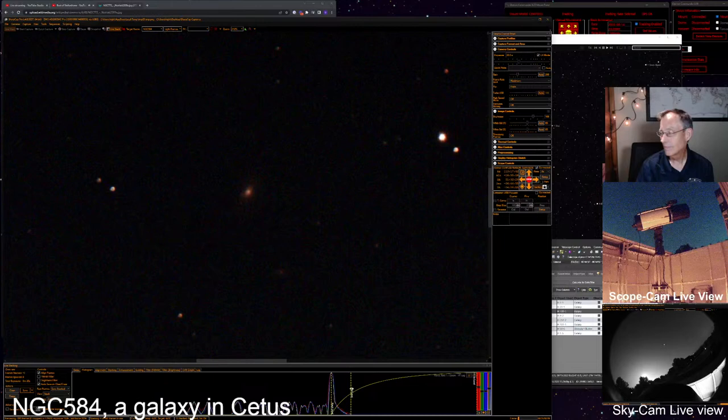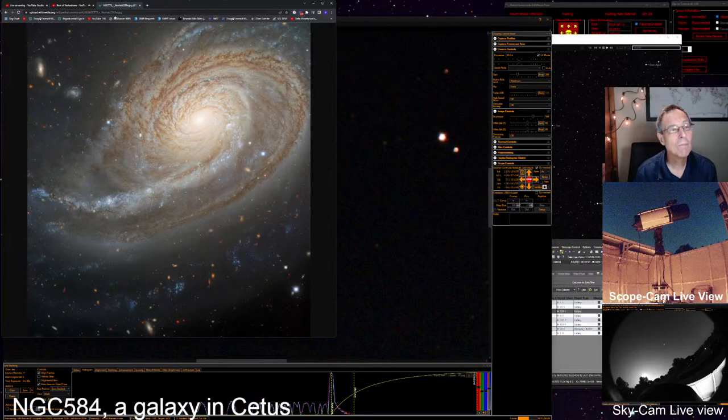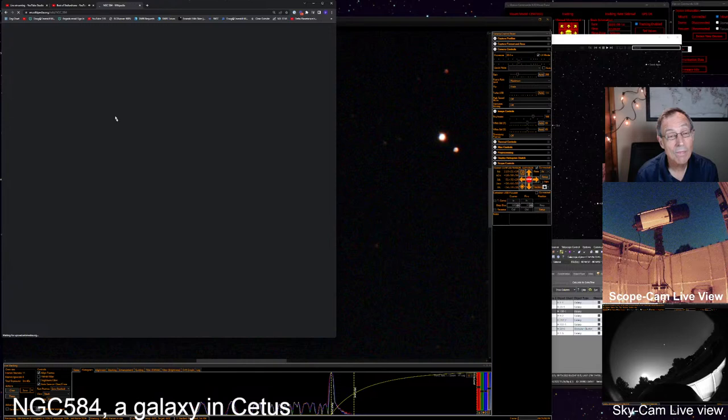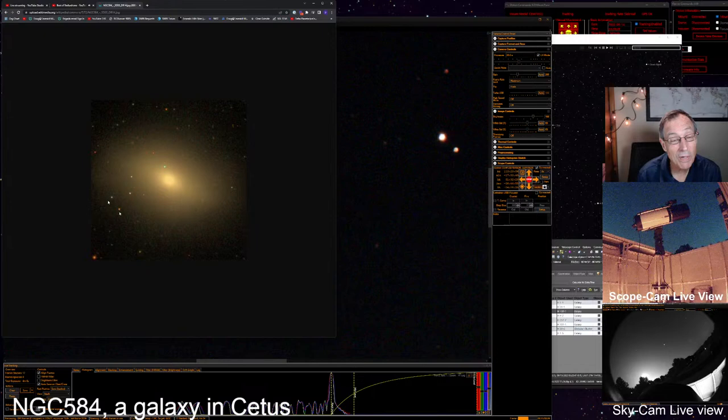NGC 584. Okay, that's basically what we're seeing. This is a bigger picture of what we're seeing. A hazy glow around a brighter core. So this outer glow, how far away is this, dude? 60 million light years. This outer glow, you think those are individual stars, or do you think that's dust? I don't know. Maybe a mixture? Stars and dust?